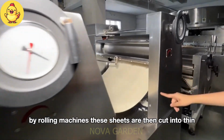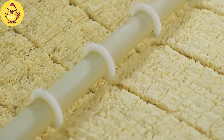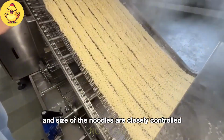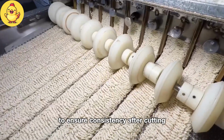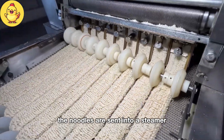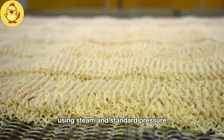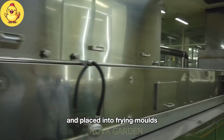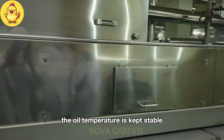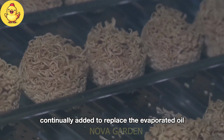These sheets are then cut into thin, uniform noodle strands by an automatic cutting machine. The thickness and size of the noodles are closely controlled to ensure consistency. After cutting, the noodles are sent into a steamer. This process is fully enclosed, using steam and standard pressure. Once steamed, the noodles are cut to shorter lengths and placed into frying molds. The oil temperature is kept stable, with fresh oil continually added to replace the evaporated oil.